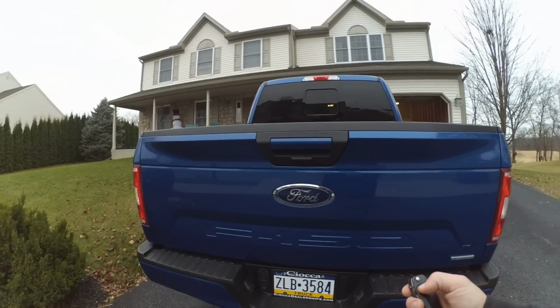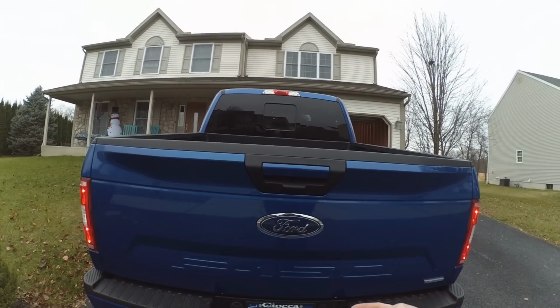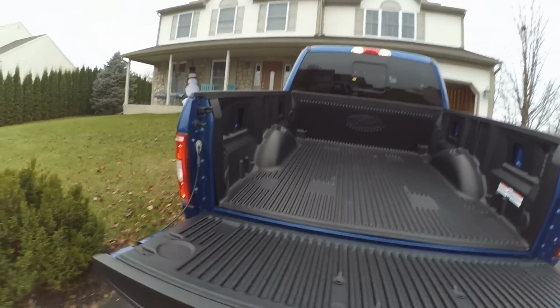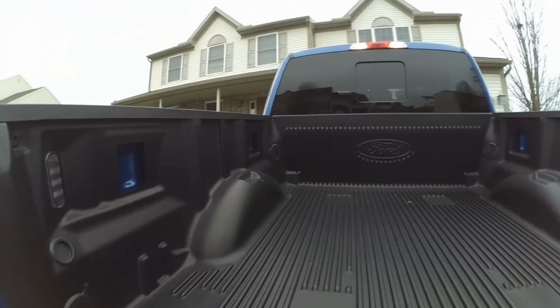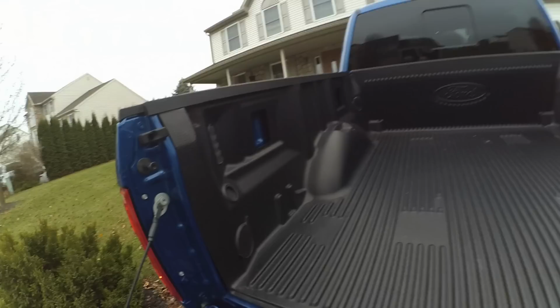It's got a locking gate, so if the truck is locked, you can see you cannot open it. Got to unlock it, and it does come down. I wish Ford added a dampened tailgate, but they did not. Have the provisions for BoxLink. I didn't get the BoxLink for some reason, so I'm going to buy those. I think those things are like 80 bucks.